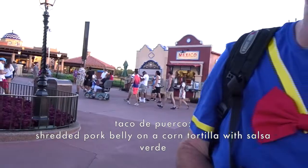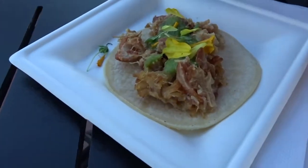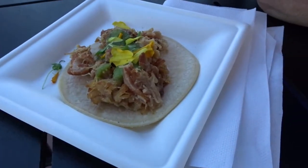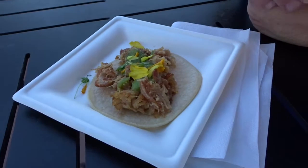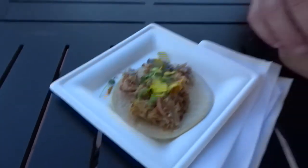From Mexico. We went to the Mexico one and got this taco with pork belly. Don't expect anything too big for your money, but that's good, so you can eat lots and lots. It's pretty good. Pretty good.